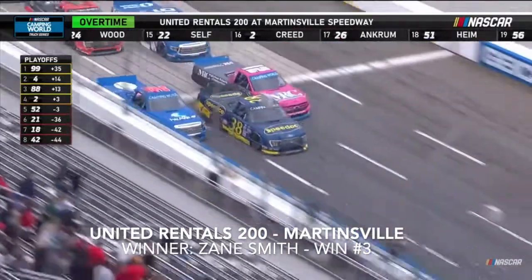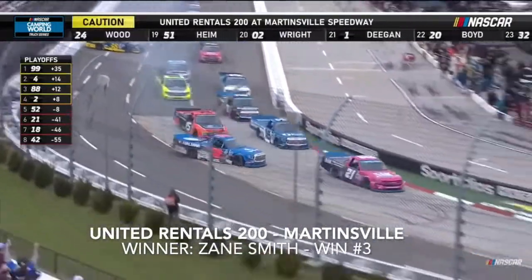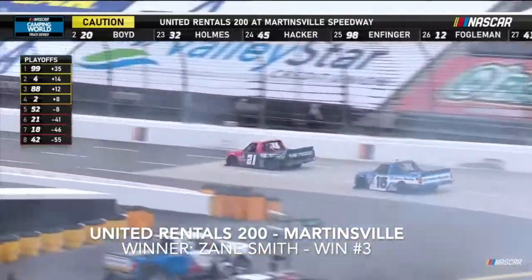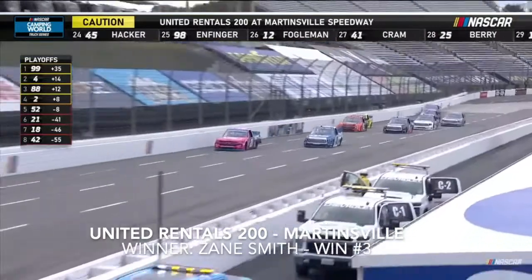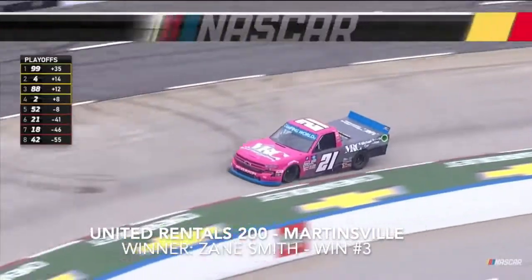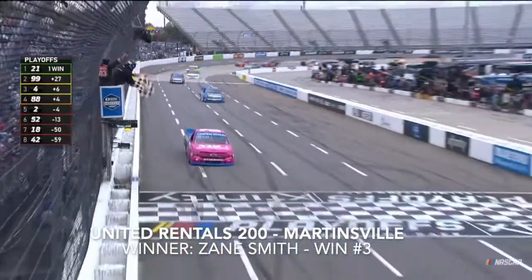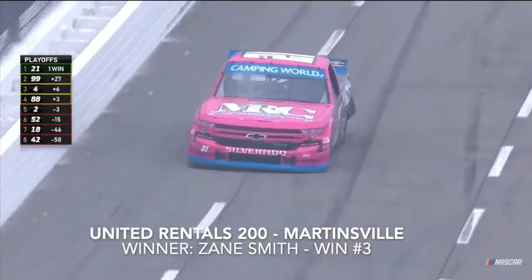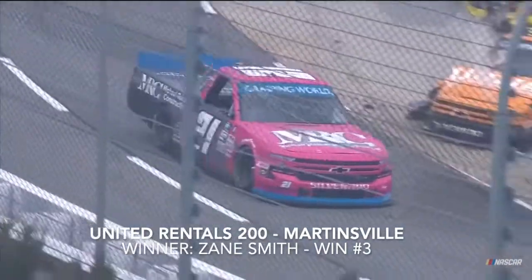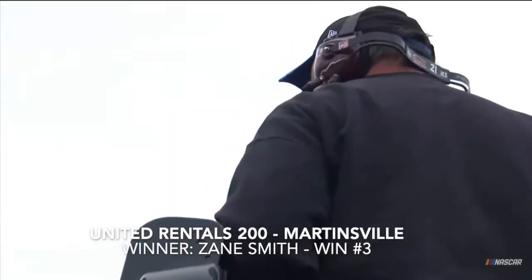Zane Smith, it's 3 wide as they come to the line. The white flag is out. Gilliland spins. And the caution is out. Wait, did they take? Is that it? Did Zane get it? Zane Smith is the winner. Crossed the line and taken the white flag, and the next flag wins it, and that is Zane Smith. Wow. Did we just see what we just saw? Wow. I think we did. He had to do it. He had to win, and he did.